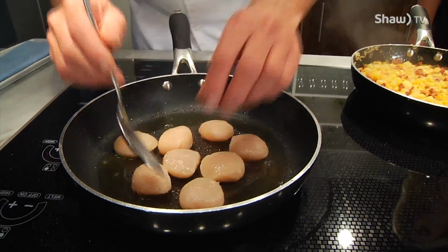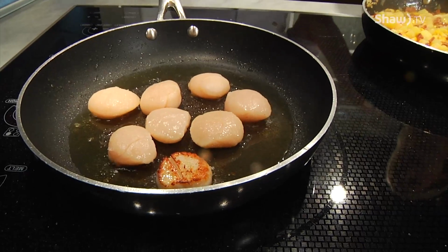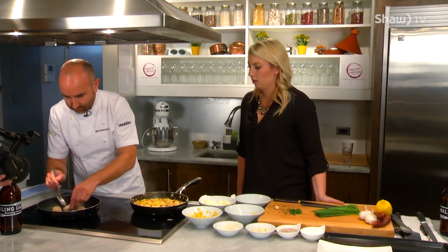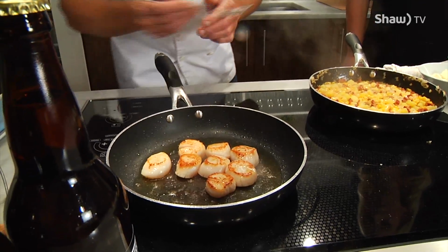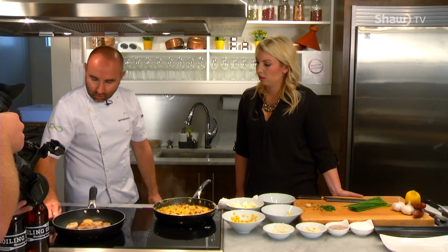So then we're just going to flip those nicely over. See? Perfect. Beautiful. No shake, no fuss, no muss. Just going to turn those right over. Just like that. Now at this point, we're going to actually turn this down, because what we don't want to do is overcook the scallop.